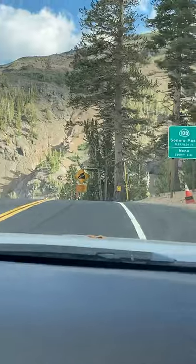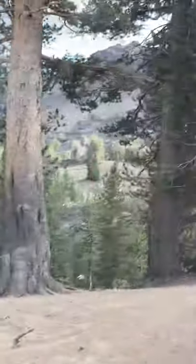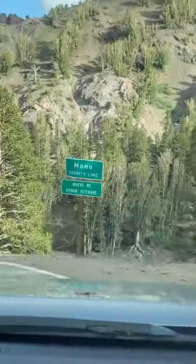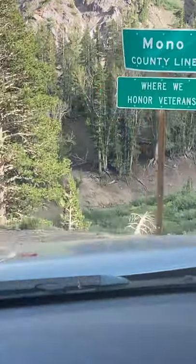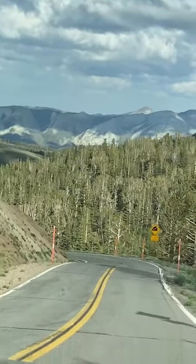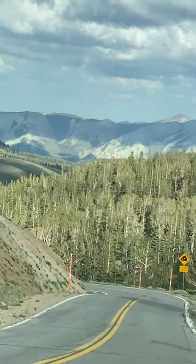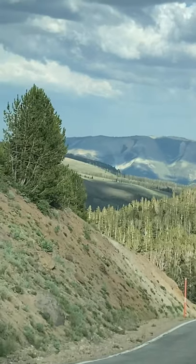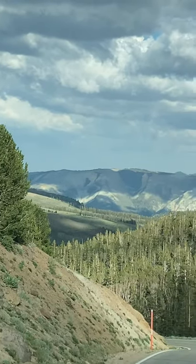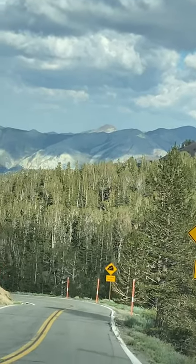Boom. This is the Sonora Pass, okay? Mono County line, where we honor veterans. Those mountains you see in front of you are Nevada. Oh, Nevada already? Yeah, the other side is the state of Nevada. I don't even know where Las Vegas is. Eventually, a city of sins.